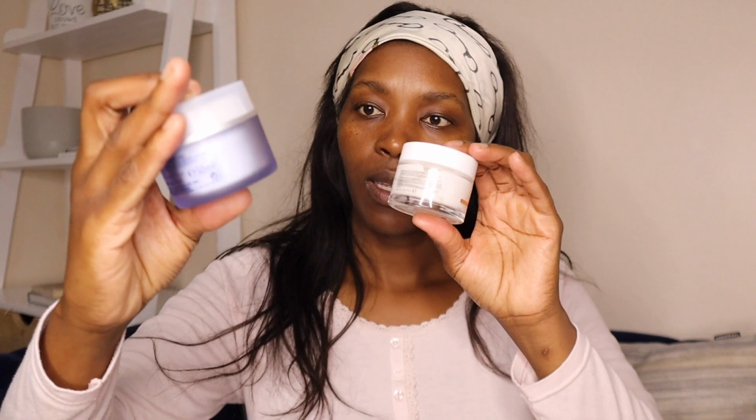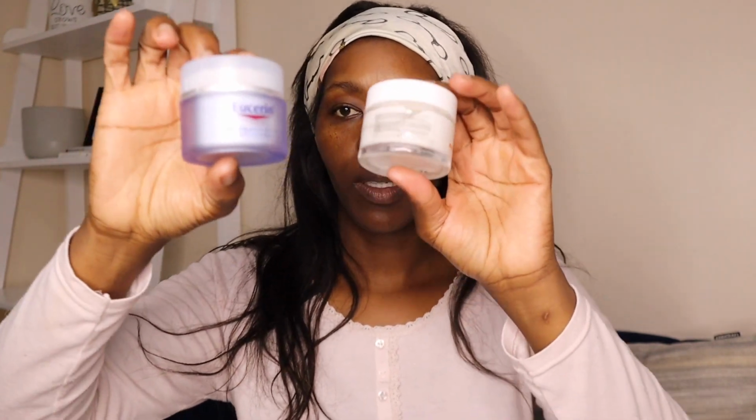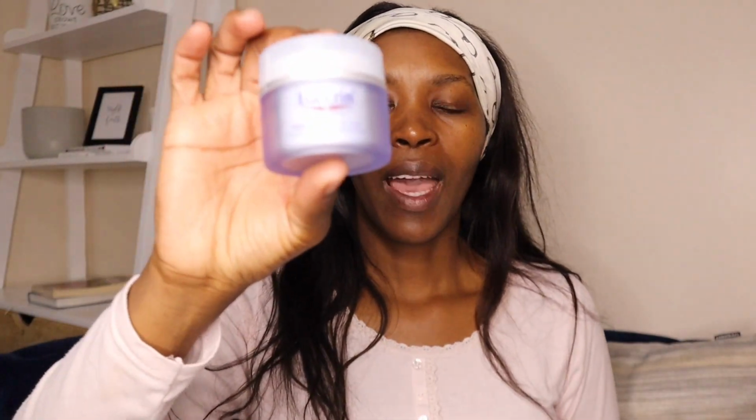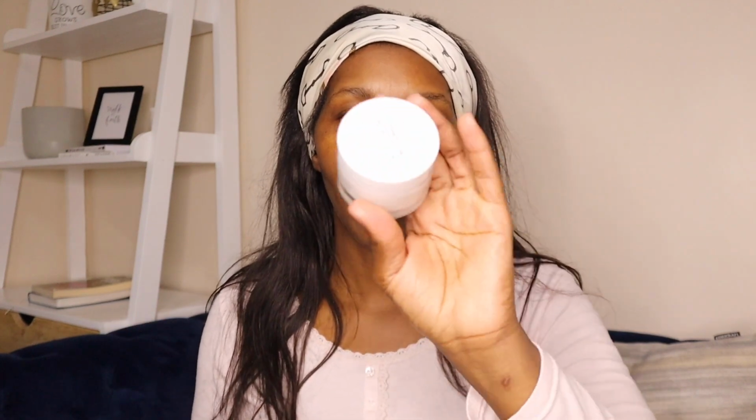And speaking of this, I also have this Aquaporin from Eucerin. These two, they do the same thing, but this one is heavier on the skin, so it's more oily, especially for winter. It's actually good for winter. And this one is pretty much lighter on the skin, but they will both give you that moisture and that hydration. So for now, since it's winter, I'll be using the Revolution one, and then in summer I'll go back to this one. And they both have SPF.